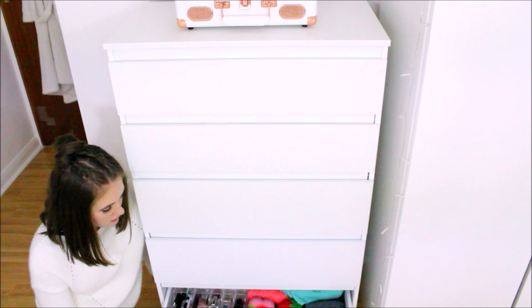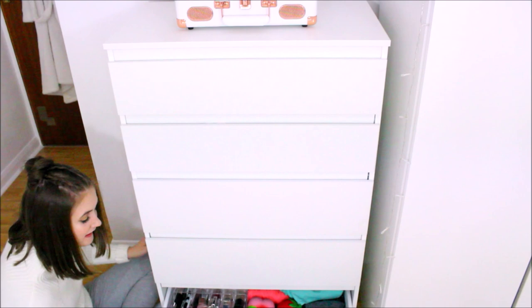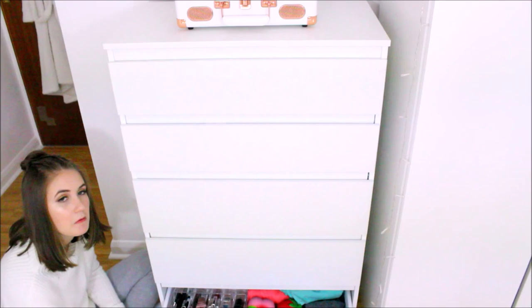And honestly, I thought this was going to be so tiny that it could fit in the little side drawer on my desk. No, it came and it was huge, and I can fit my entire makeup collection except for the palettes you saw on my desk. In here, it has like this little compartment that lifts up here, and I have more underneath. My whole makeup collection's in this thing.